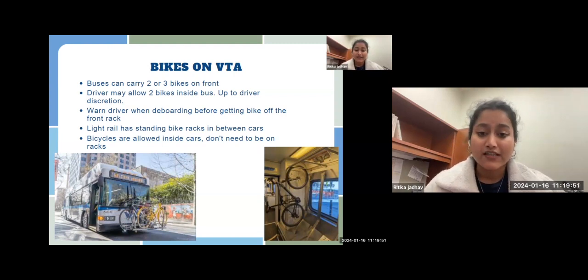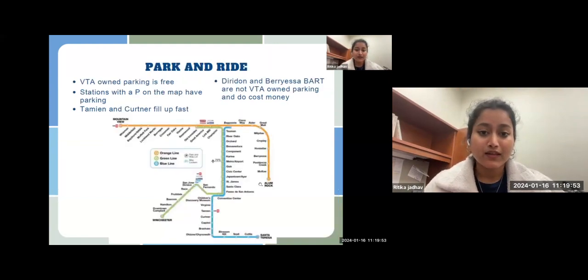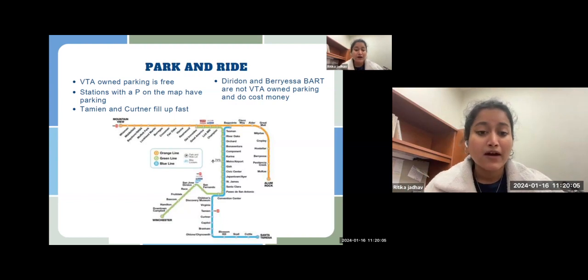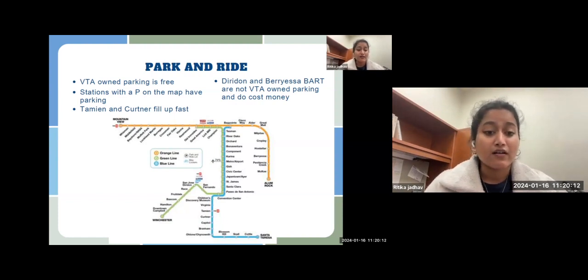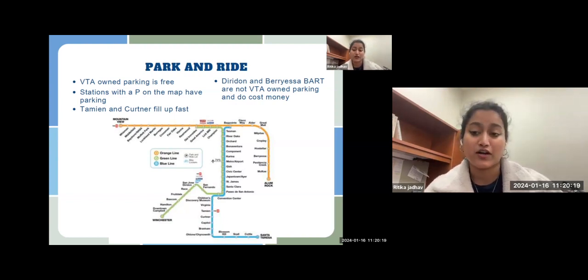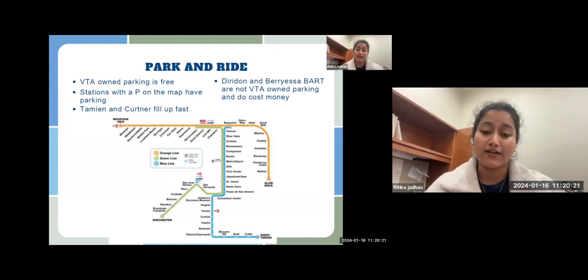And yeah, next would be the park and ride. As I said, there are a few parking stations marked with a P where you can park your car and just use the light rail. But the parking is very limited, and it is VTA owned, so it is free. And the Tamien and Cottle parking fill up really fast. So if you're riding from there, make sure you are looking up the parking and availing that offer.